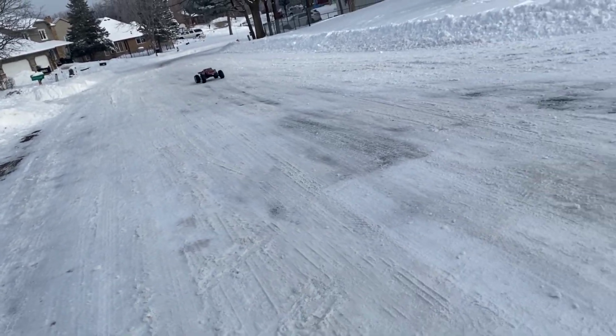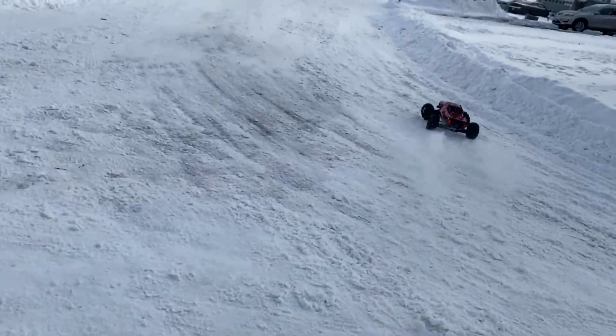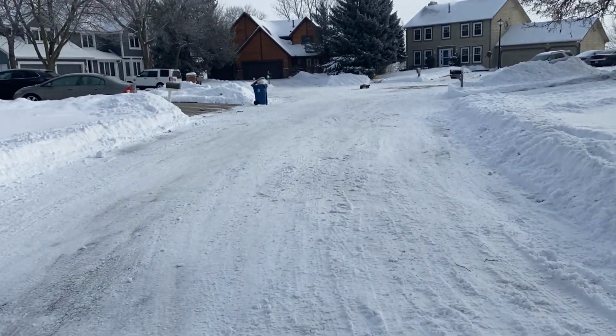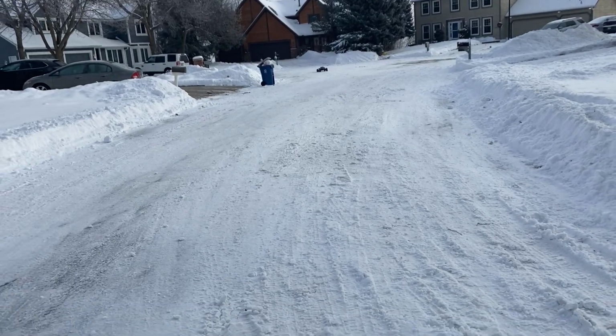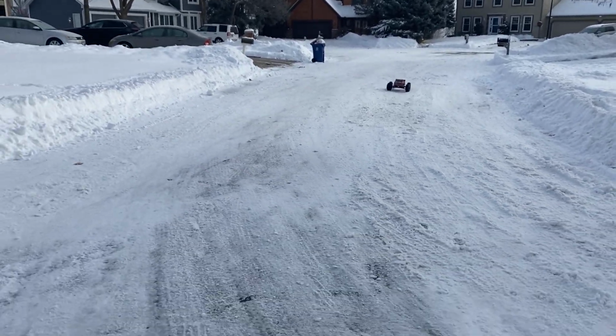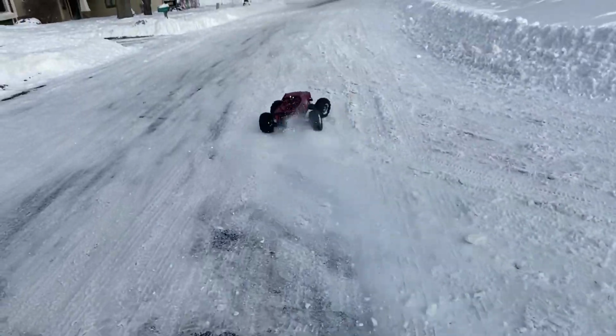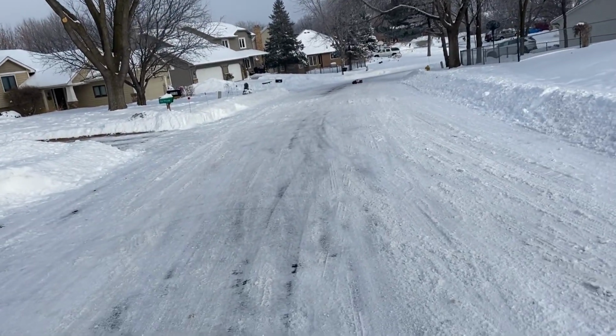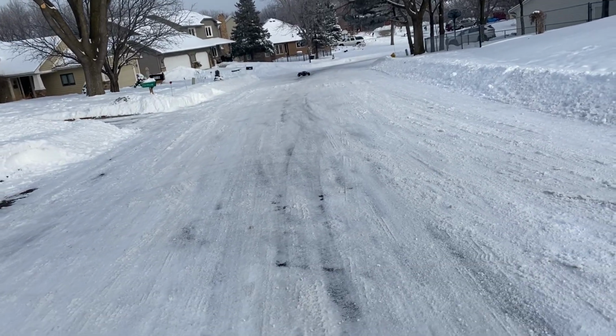Yep, there you go. Let it off, brake turn. Yeah, I can do it. But see there? It got out of control there, started getting squirrely. Too much throttle. There we go. It likes being easy on the throttle. As I always say, gotta be nice to the throttle. Gotta be nice to it, team.